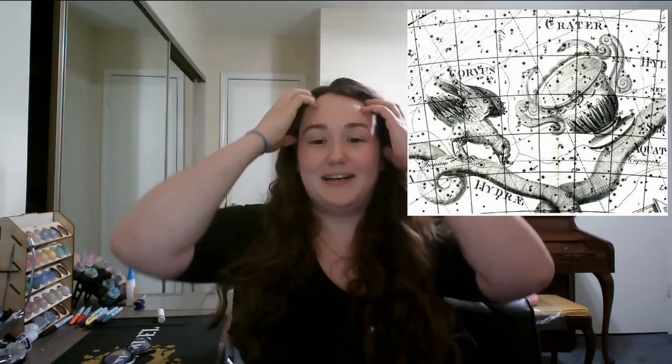Now this is an older illustration of the night sky. So basically it's showing you where the stars are at and what they're supposed to depict. And as you can see, you have Corvus, Hydra, and then the crater or goblet, chalice, whatever you want to call it. It's basically a cup.